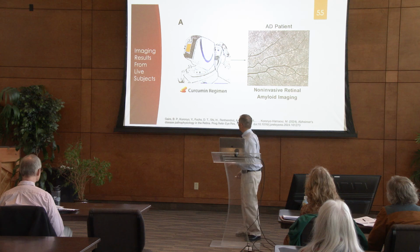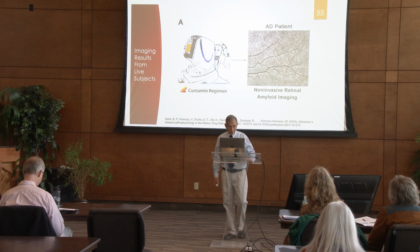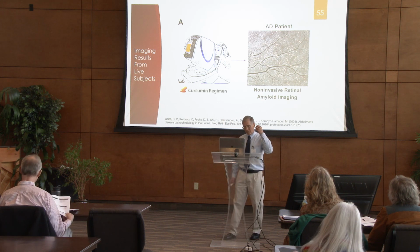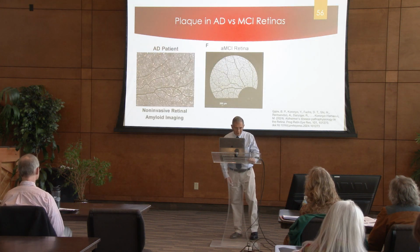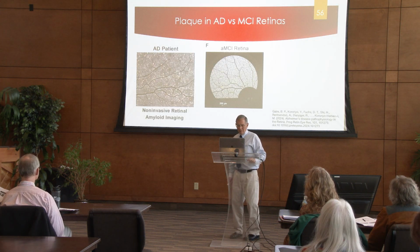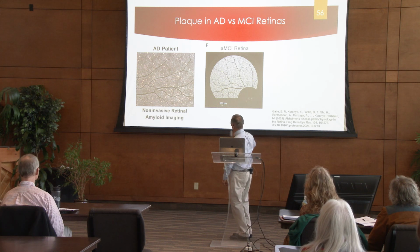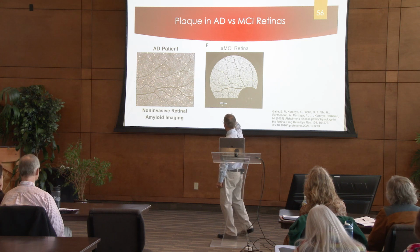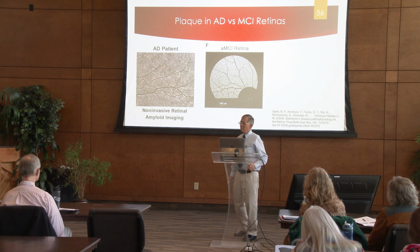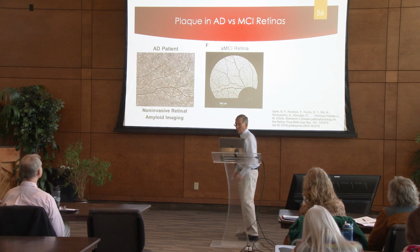This is with an Alzheimer's dementia patient. All those yellow spots are the amyloid plaque showing up on the retinal scan. These are curcumin bound to the amyloid deposits. Here are 2 images. The one on the left is Alzheimer's dementia. The one on the right is mild cognitive impairment. And as you see, there's a marked difference between the 2 pictures. Much less plaque in the mild cognitive impairment.